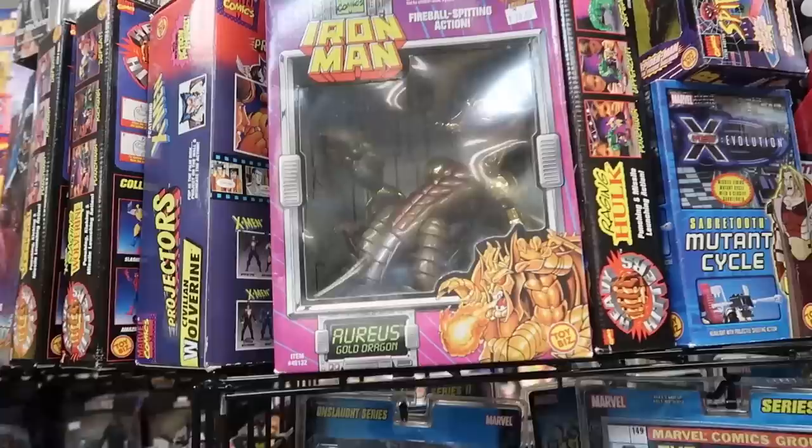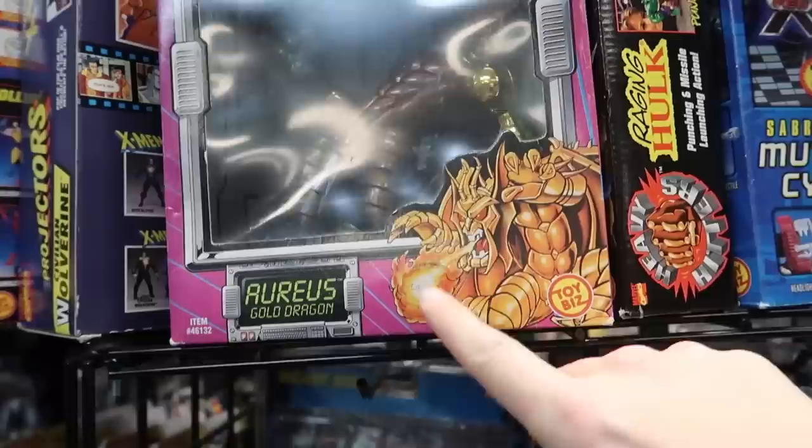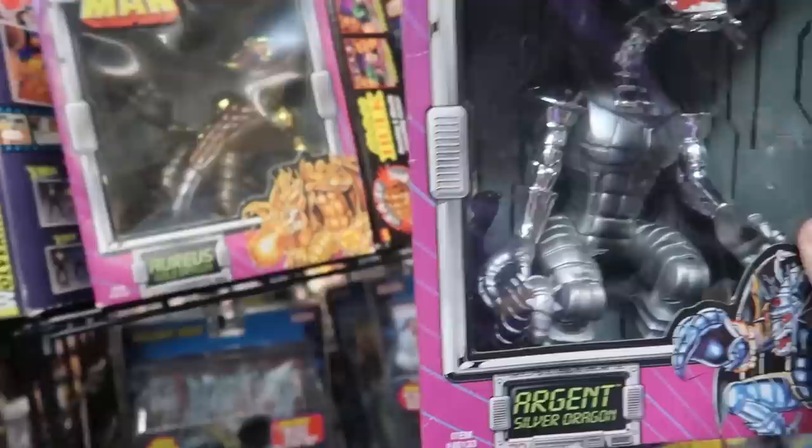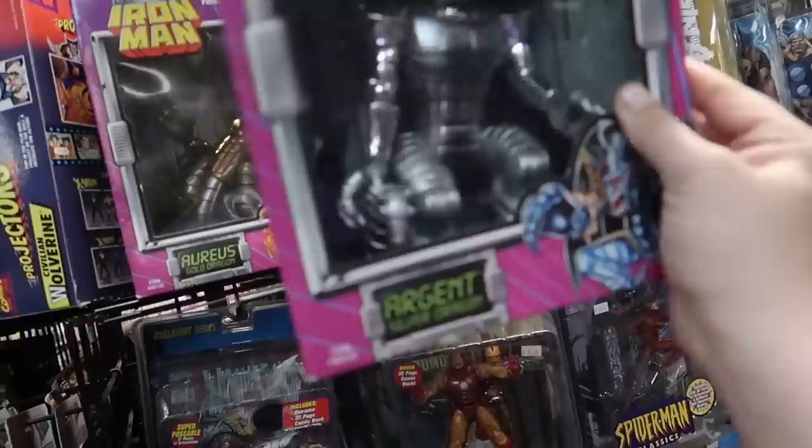Hey, I just found this guy in Texas and bought him for my son Spence, and they've got one of the other ones here. It's Argent, the Silver Dragon. No actual Fin Fang Foom up here, but still pretty cool that we've got another one of these just within a couple weeks of finding them.